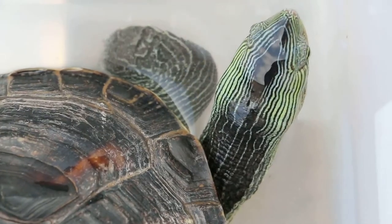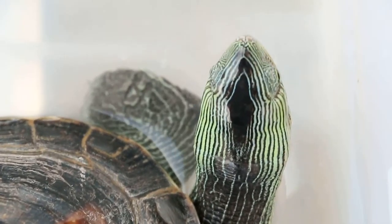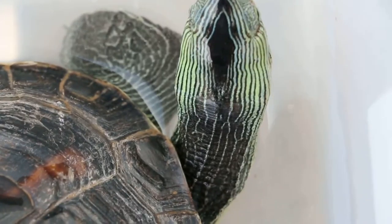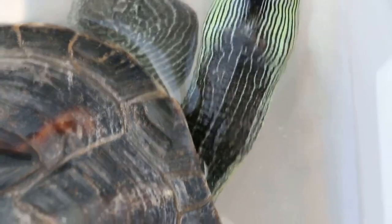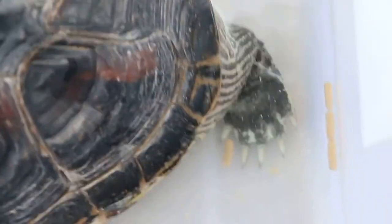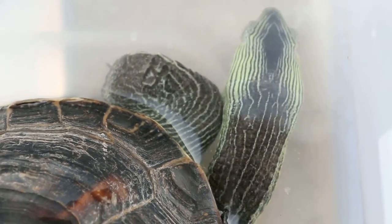A terrapin without the red ear looks very much like a red ear slider without the stripe, without the red stripe. About 10 years old.